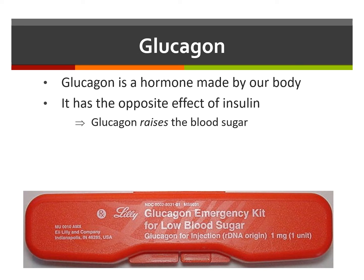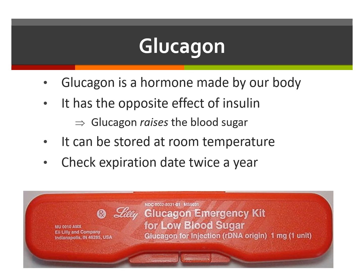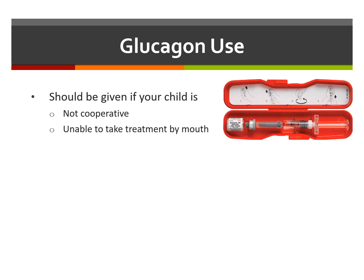Glucagon is a hormone made in the pancreas, like insulin, but it has the opposite effect of insulin and actually raises the blood sugar level. Glucagon can be stored at room temperature but should not be exposed to extreme heat above 90 degrees or below freezing temperatures. Check the expiration date on the Glucagon kit twice a year. A good way to remember to check is to do it when you turn the clocks in the fall and spring. On our website is a step-by-step guide to using glucagon.